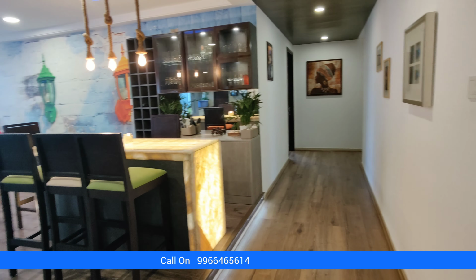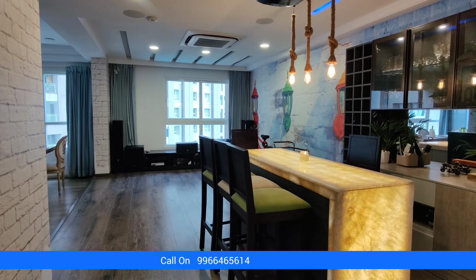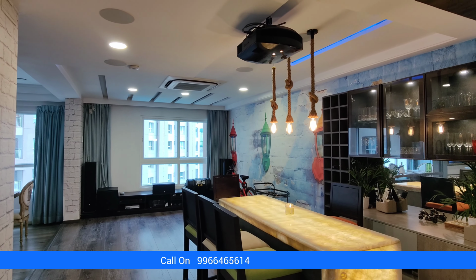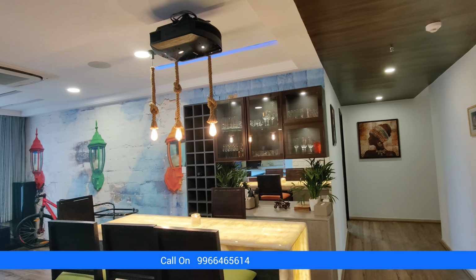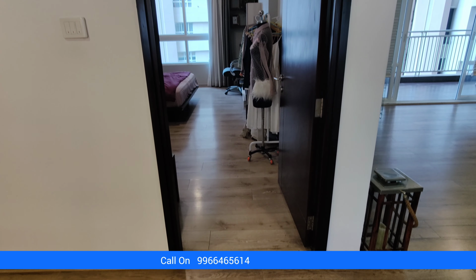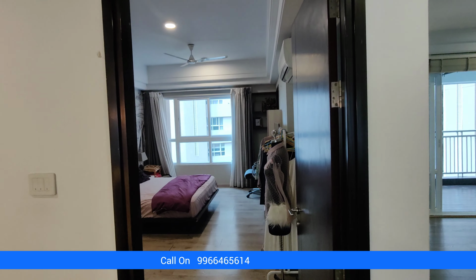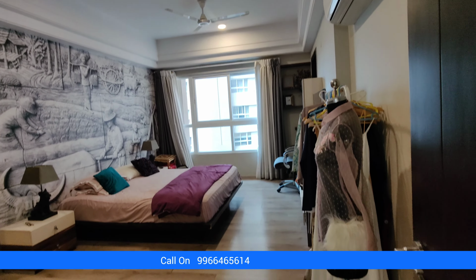And this is bar counter. Actually, this is the 4BHK. He modified one room for bar counter. This is the space for bar counter. He made it with stone. This is guest bedroom, along with attached toilet.